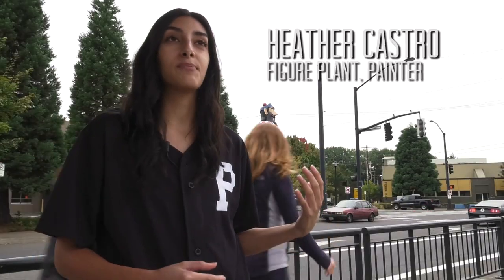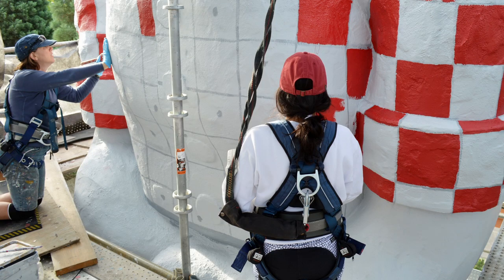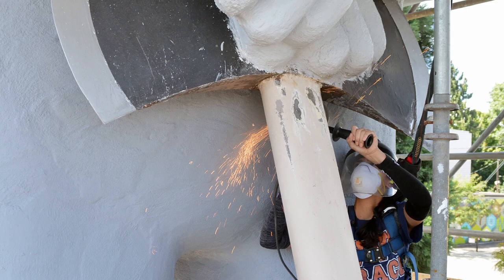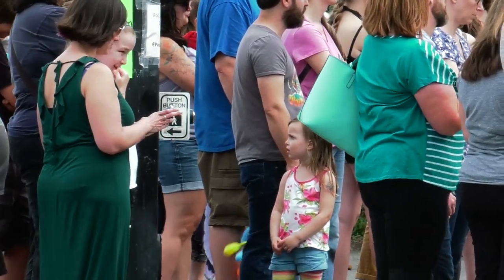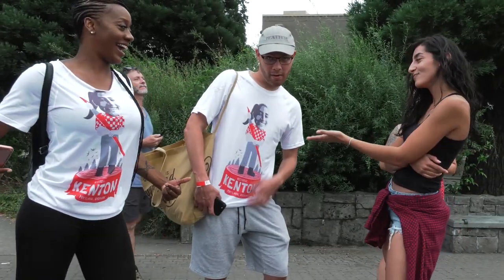Working on something this massive of a scale required so much time, so many uncomfortable positions, wearing a harness that was super heavy, and working in crazy hot temperatures literally every day. Super unexpected, people would come by with their grandparents, with their grandchildren and parents, and just come and talk to us and thank us for restoring Paul.